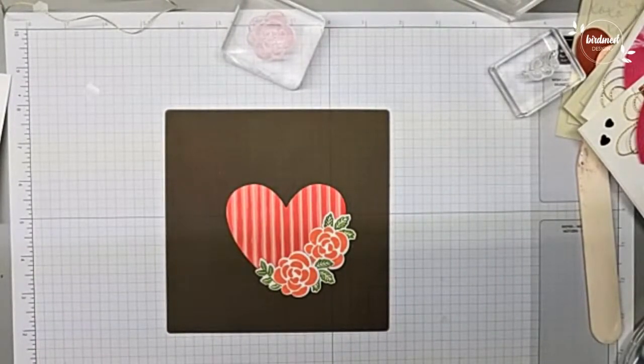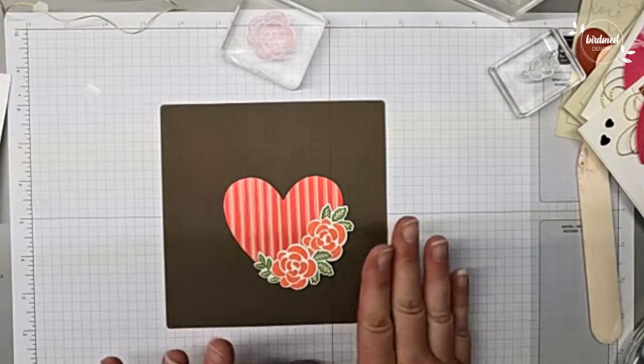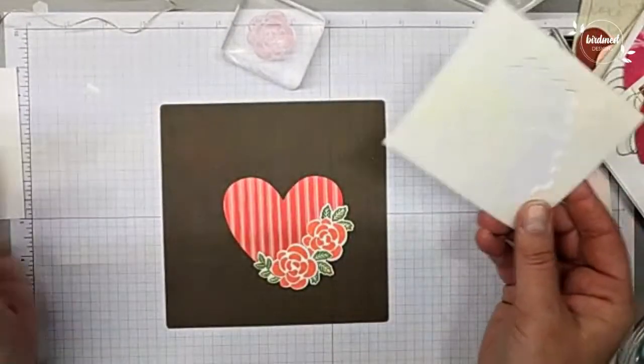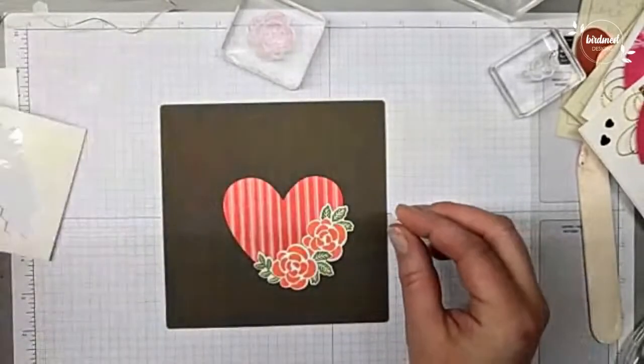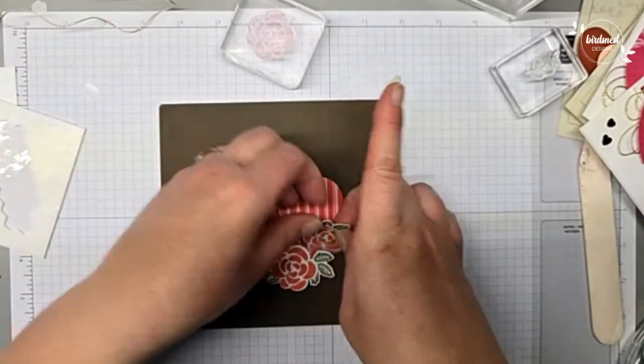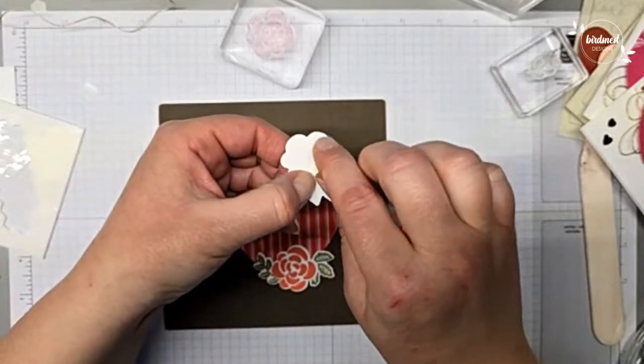What do you guys think? I think this turned out super pretty. I love it. So now we're going to just make it all stick together. We're going to take some Stampin' Dimensionals, and I like the placement of this, so I'm going to try and hold them together while I lift them up, flip them over, and then I'm going to grab that dimensional to hold those 2.